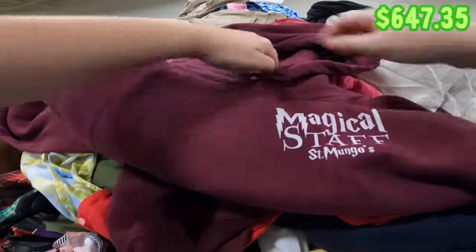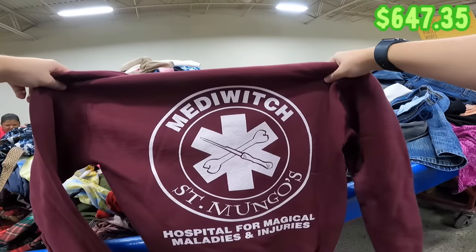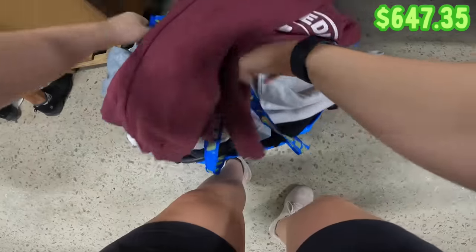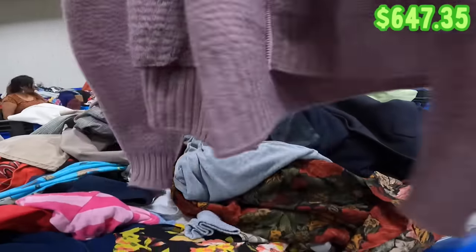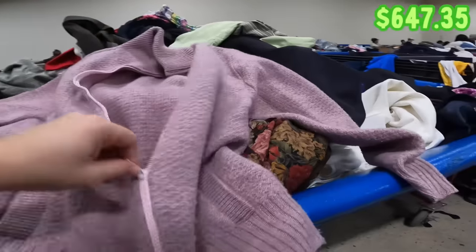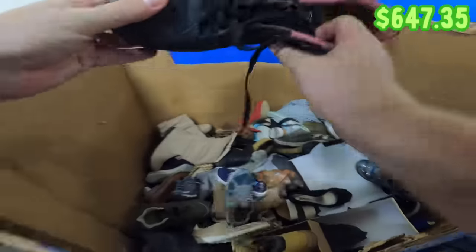This is a Harry Potter magical staff. It's on a Gildan. That's pretty cool. I think someone made that, but I'm gonna grab it. This is cool. I just saw this tag, L.L.Bean, 100% virgin wool. So probably vintage. The zipper works. I'm gonna grab it.